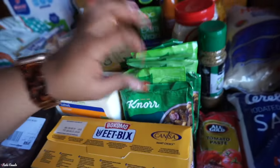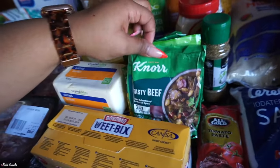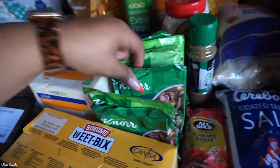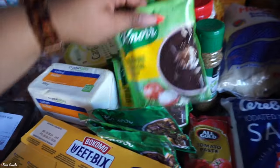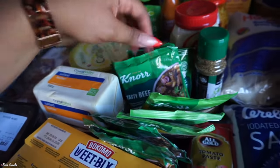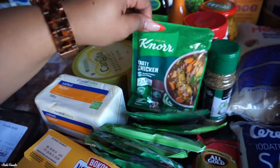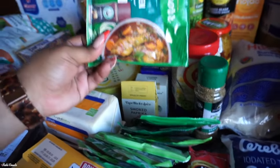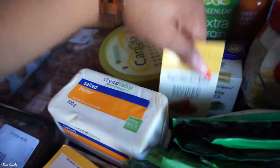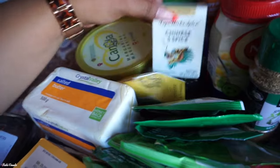And then we got some soup sachets. We got tasty beef, thick white onion, another tasty beef, brown onion, another brown onion, another thick white onion, another tasty beef, tasty chicken, and then another tasty chicken as well. Behind that, we have some smoked paprika. We have Chinese five spice.